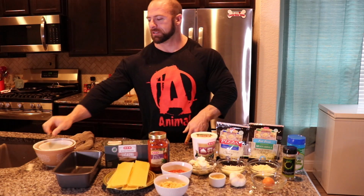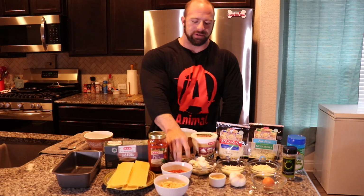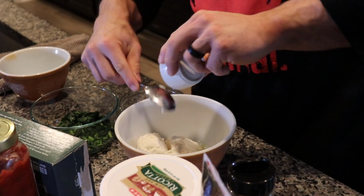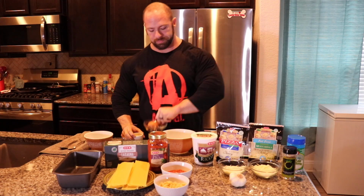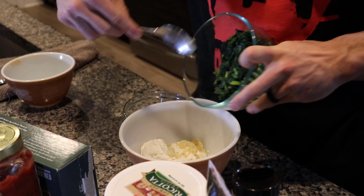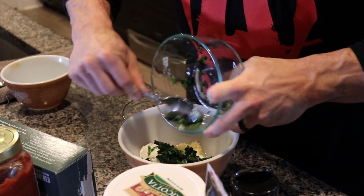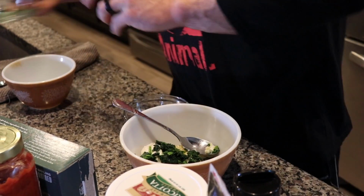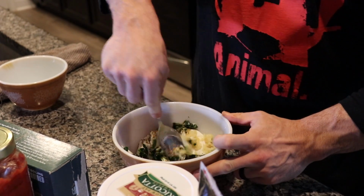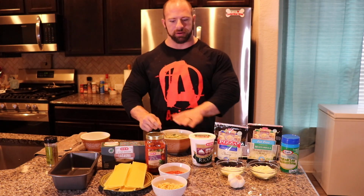We need to mix our ricotta mixture. And so what we're going to need first will be our ricotta, our garlic, our egg, our Italian seasoning, and spinach. So we're going to combine this all into a bowl, and that's going to be one of our layers that we use for making the lasagna. So I have one of my layers done.